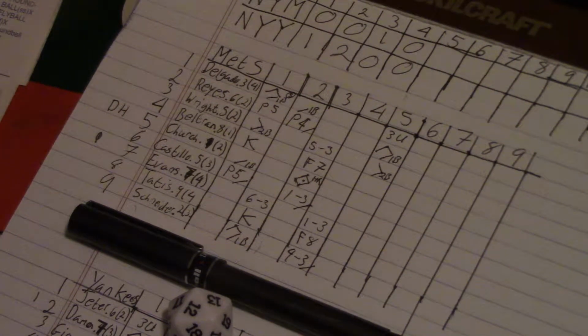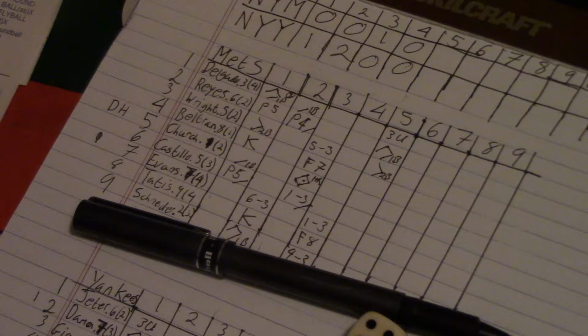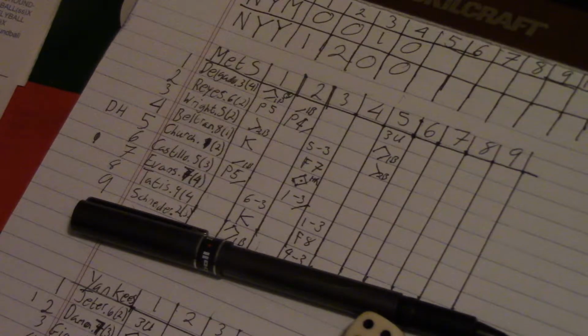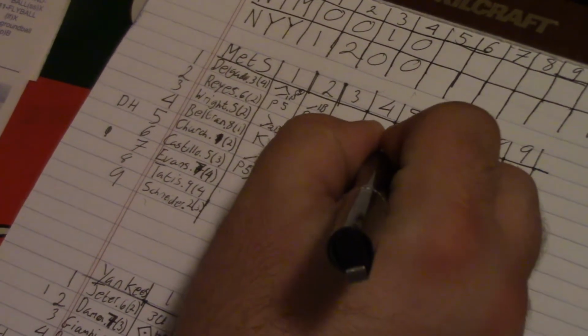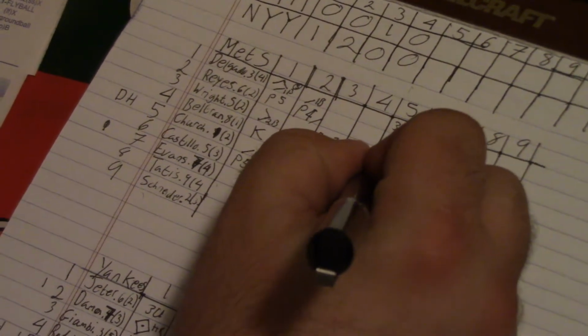Shortstop. Jeter. 2-11. Shortstop. 2-11. Out 3. Runner on first is out, going to second. Well, there's nobody on first going to second. Other runners advance the base. So, Wright's going to score. So Reyes is going to score. Wright's going to go to third. A shortstop.